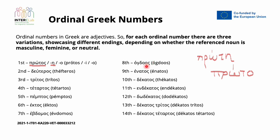Όγδοος, here we have a double O, so we drag the O sound. Όγδοος, όγδοη, όγδοο. Okay. Ένατος, ένατη, ένατο. Δέκατος, δέκατη, δέκατο. Ενδέκατος, ενδέκατη, ενδέκατο. Δωδέκατος, δωδέκατη, δωδέκατο.